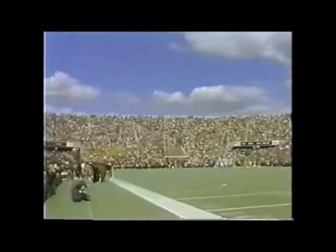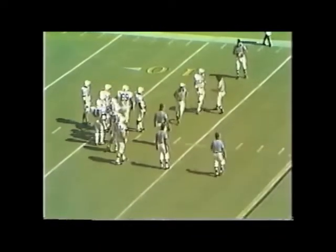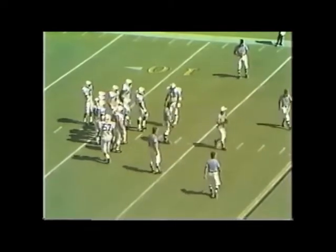But I guarantee you he wasn't told by Joe Paterno to do that. I mean, that's kind of challenging, you know, death. That's like playing Russian roulette with five bullets out of six chambers. But great concentration by the individual, but that's very dangerous.